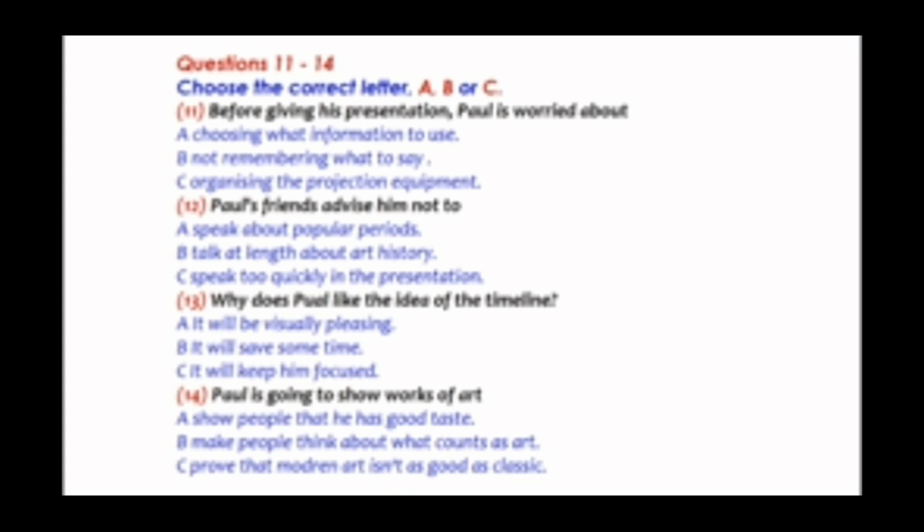Well, there's a lot to discuss about the different periods in art. That's a good way to start. Then, you can bring in how specific types of art were popular in each period. Yes, like how sculpture was popular in the classical period and paintings were popular in the Renaissance period. And how now a wide variety of media are used to create modern art.